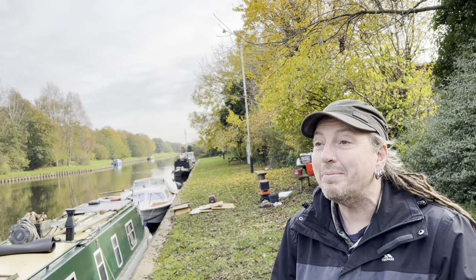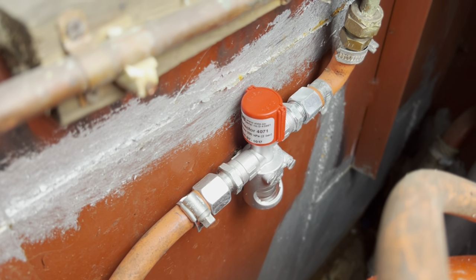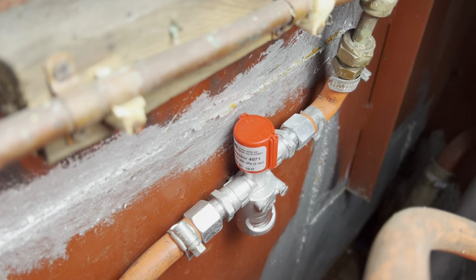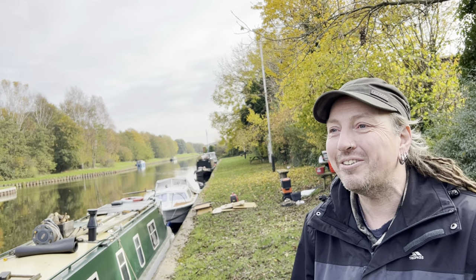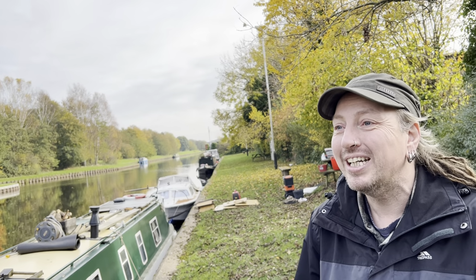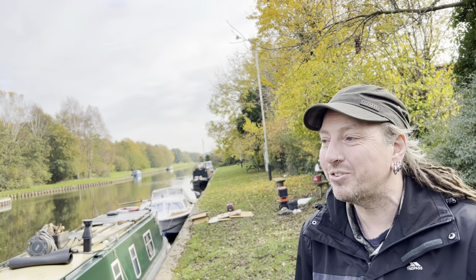And it's surprising how many boats do have a little gas leak, you know, when I come to test it. What, one that you're not even aware of? Yes, that's it. It's quite often, you know, it's been like that for a year or two, perhaps, so it's good to check it and make sure everything's okay. You know, it's really important.